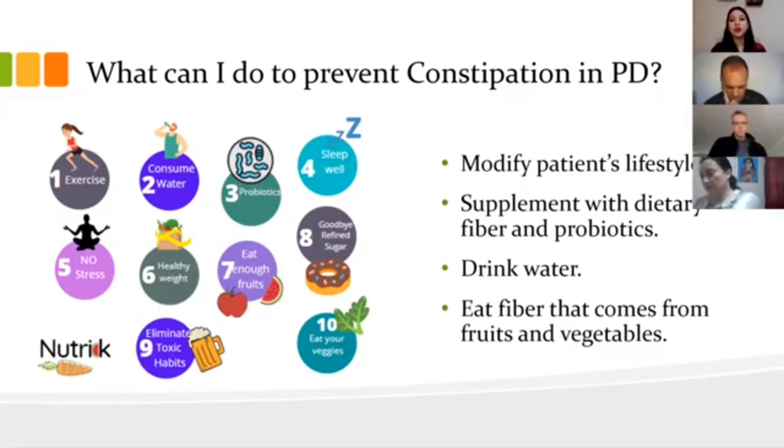One of the first things is modifying your lifestyle. There are several things that we have to modify, and here I try to show you in this image that there are 10 things that are very important to prevent it. One of those that I know most of you do is exercise. Also, consume a lot of water.